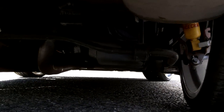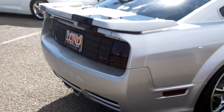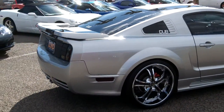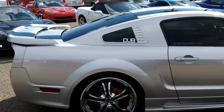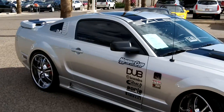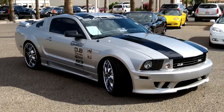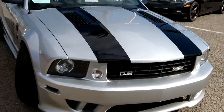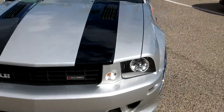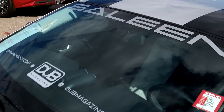Saleen exhaust. Show you underneath the vehicle here. Once again, 2008 Mustang Saleen, supercharged, Midnight Club Los Angeles one-off edition. Does have the HID lights in the front. Let's go inside and we'll fire it up. Let you hear it. We'll look at the windshield.